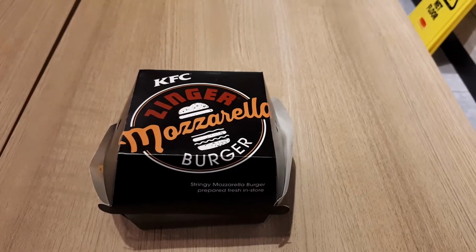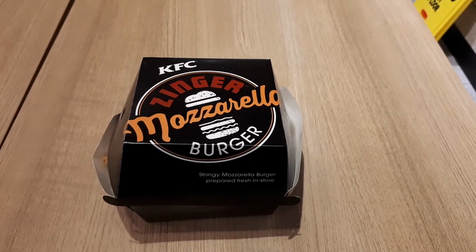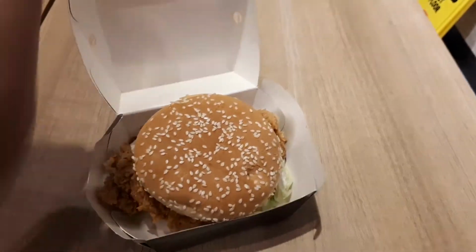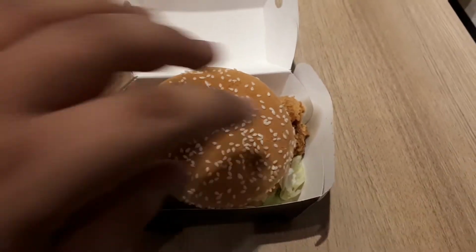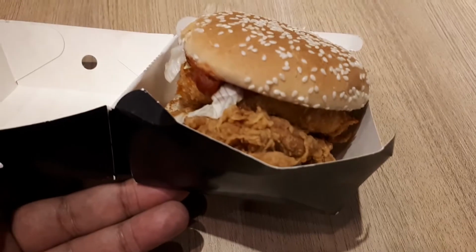Next up is from KFC. We are at KFC itself, having the Zinger Mozzarella Burger. It's supposed to have stringy mozzarella cheese on it. And look at that. You can see the Zinger chicken patty almost breaking out the sides of the box, which is good. Look at that.